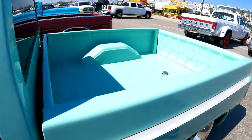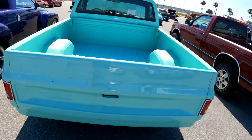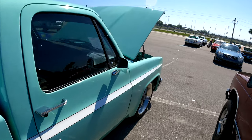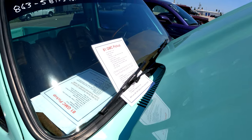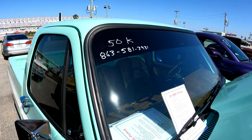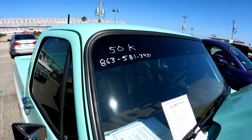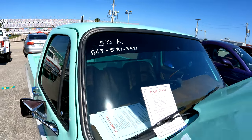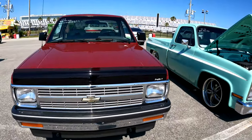'81 GMC, been dropped. Tank's been modified, all that stuff. $50,000. What is that? Is it an 86 or an 80? I'm gonna say 863 or 803, 581-3931. What do you think? Is that a C60 or a G? S10.